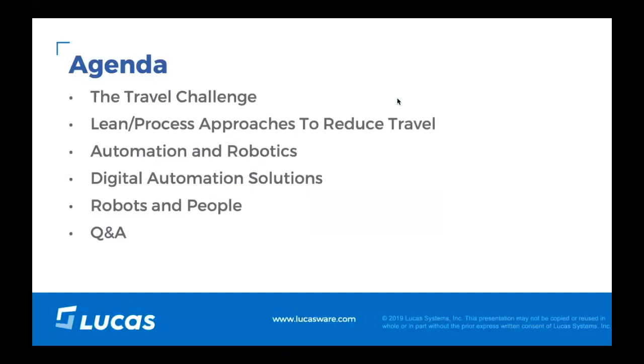So in the course of the next 20 minutes, Justin and Ron are going to provide a quick overview of the traditional approaches to reducing travel, and then they're going to spend more time delving deeper into two classes of newer technologies to address the travel challenge: robots and what we're referring to as digital automation. And by that, we mean software and math-based optimization engines that don't require any new physical infrastructure. So with that, let me turn things over to Justin Ritter.